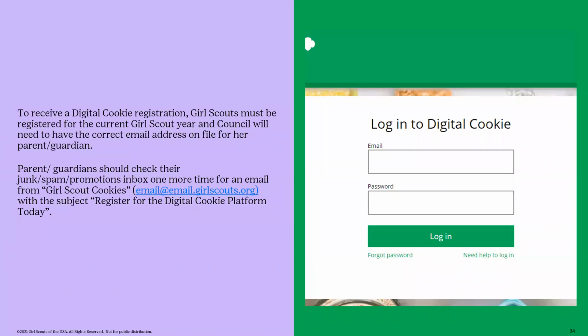So here is that registration login to Digital Cookie. If you do not receive it, it could go to your junk, spam, or promotions inbox. So double check there. It should be from Girl Scouts, and then email@email.girlscouts.org. That's where the registration email would have come from. And of course, if you don't find it, you did not receive it, email productsales@gssem.org, and we will make sure you get that registration email.